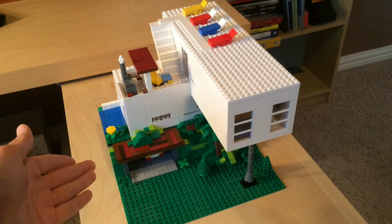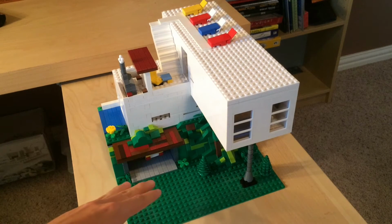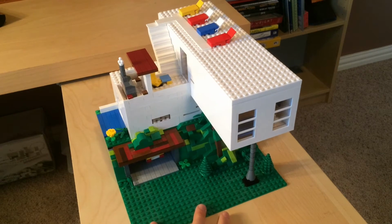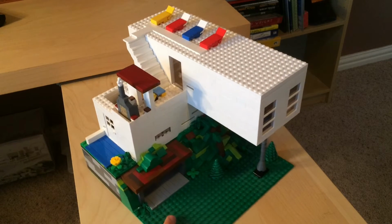So on the front we have a little built-in garage entrance, as well as a hill right here, and you can also see the 3rd floor is on a support, even though it doesn't really need it, but if this was a building in real life it would need it. I tried to make it a little more lively with greenery, and I think I did that.